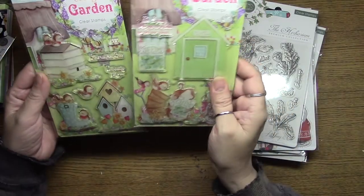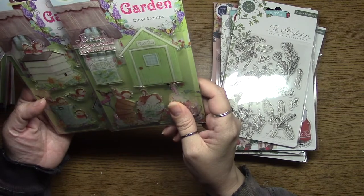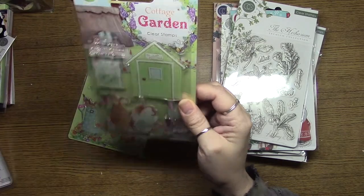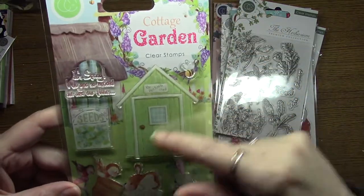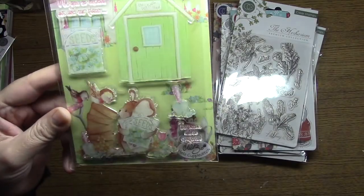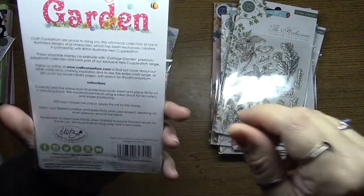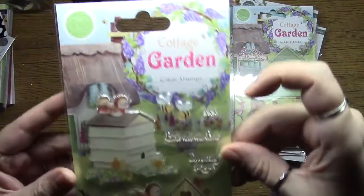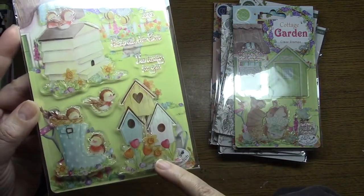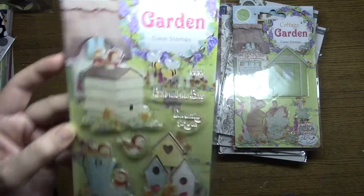And then I purchased these cute ones. I thought these were adorable. I don't usually purchase stamps like this, but I thought that these were adorable, and I'm definitely going to try to do something with these. So this is Cottage Garden, and I have a little house there. Look at the little mouse with the little birdie. They're adorable. And then another Cottage Garden with the little bees, little houses here, and the little boot with the little nest on it there with the bird. Totally adorable.